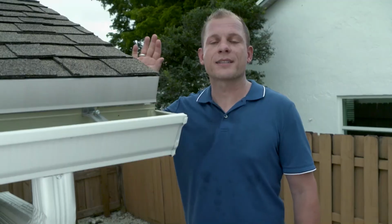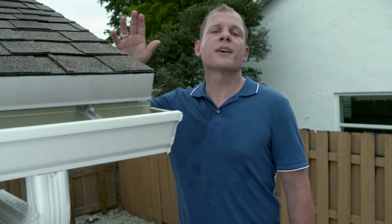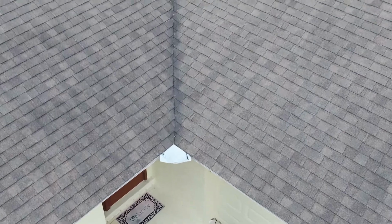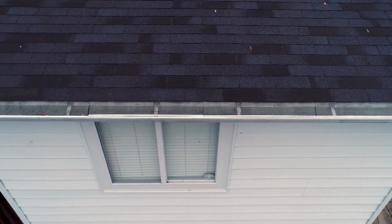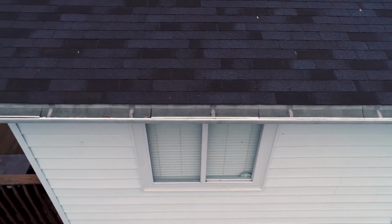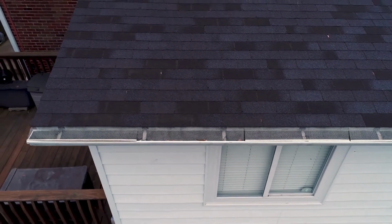Now, as a contractor, I recommend you leave the roof walking to the professionals. You can easily check things out from a ladder like I am now, or even a pair of binoculars down on the ground. Something to keep in mind, just because your roof isn't leaking does not mean you don't have a problem. Here are a few of the things you're going to want to take a look at.